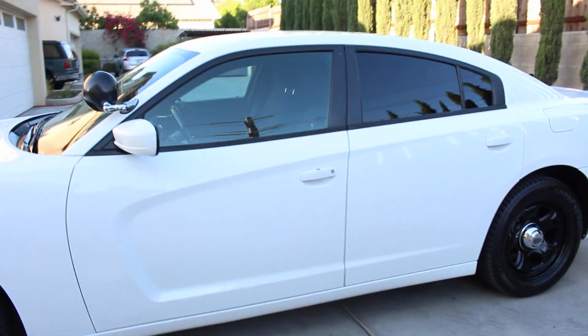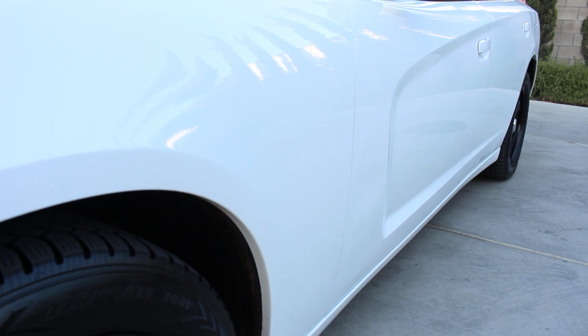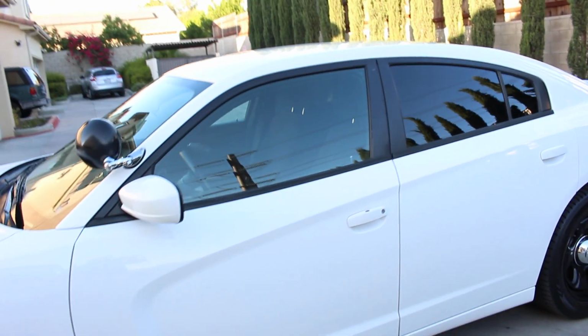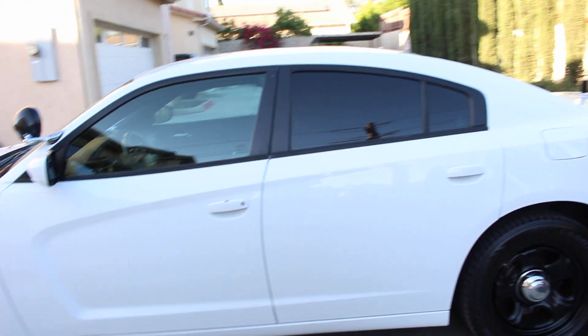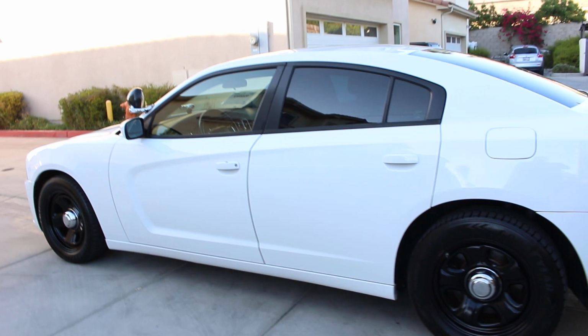Oh, before I forget guys, there is a door ding here. Once again, it's kind of hard to see it. You got to get up close and personal because the white hides it. It's a little door ding right here. Nothing major to worry about. See, you can't even see it. Whoever was assigned to this vehicle, they did an outstanding job taking care of it.